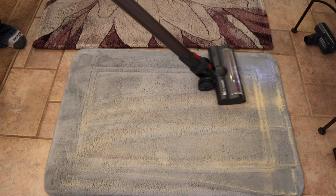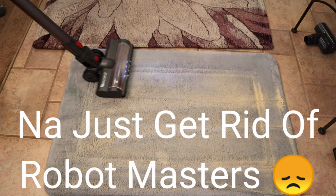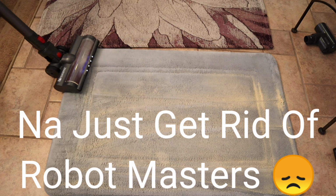Well, what do you guys think? Should Proscenic add a little sensor to make it idiot-proof, to prevent the vacuum from turning on if the dustbin's not installed?